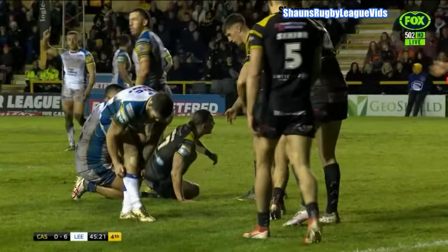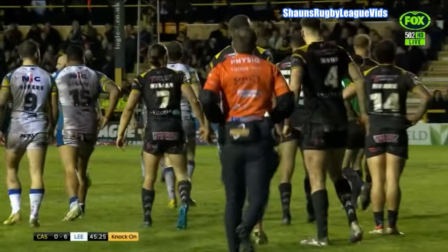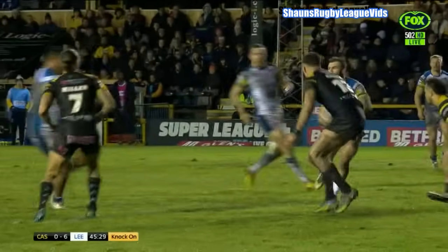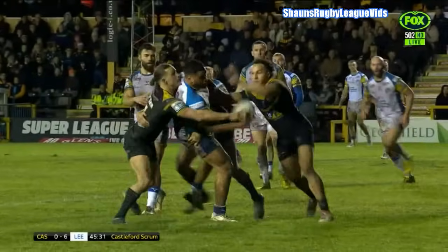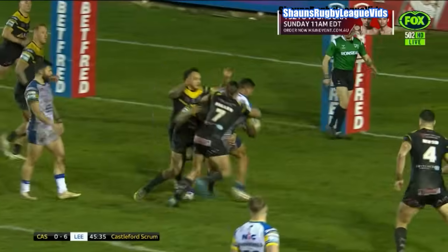The Rhinos very definitely now, they're opening the field up. They've got depth and real width, and the Castleford Tigers forced into a couple of really big defensive decisions. Miller has just got over the top. Lissoni is attempting an offload.